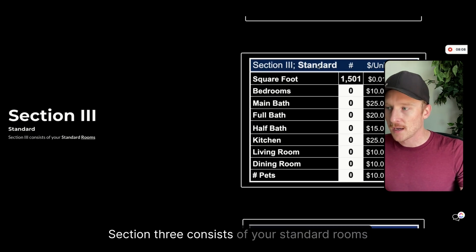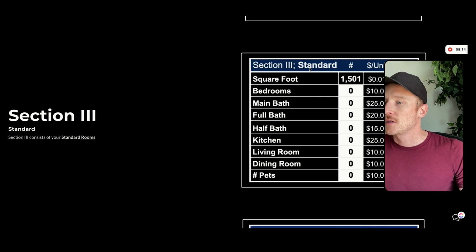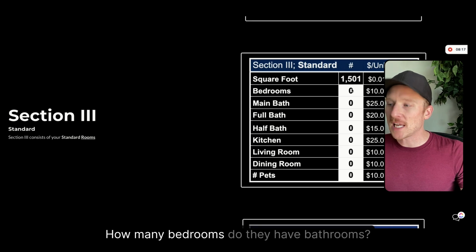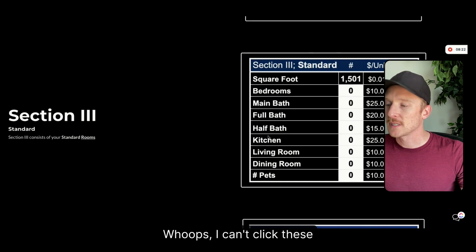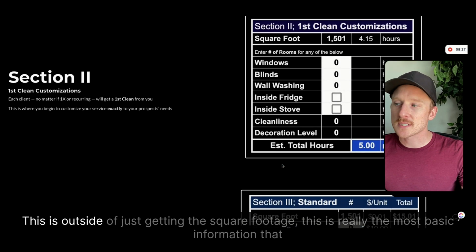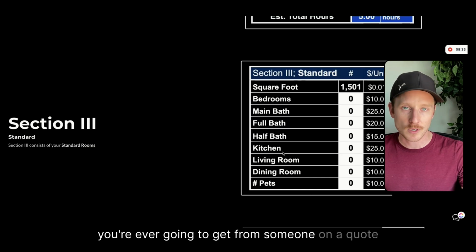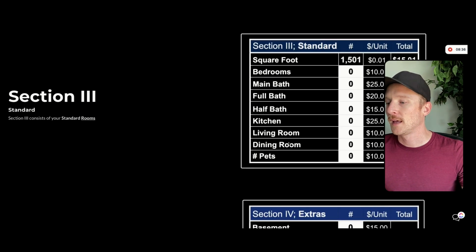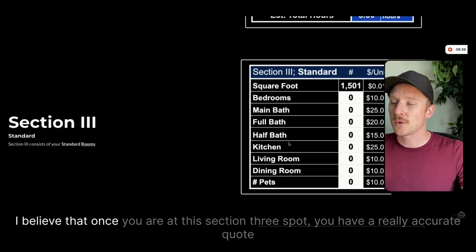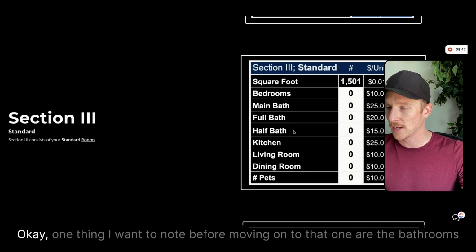Section 3 consists of your standard rooms. How many bedrooms do they have? Bathrooms, whoops, I can't click these. Kitchen, living room, dining room, number of pets. Outside of just getting the square footage, this is really the most basic information that you're ever going to get from someone on a quote. I believe that once you are at the section 3 spot, you have a really accurate quote, but we also have section 4 for further customization.